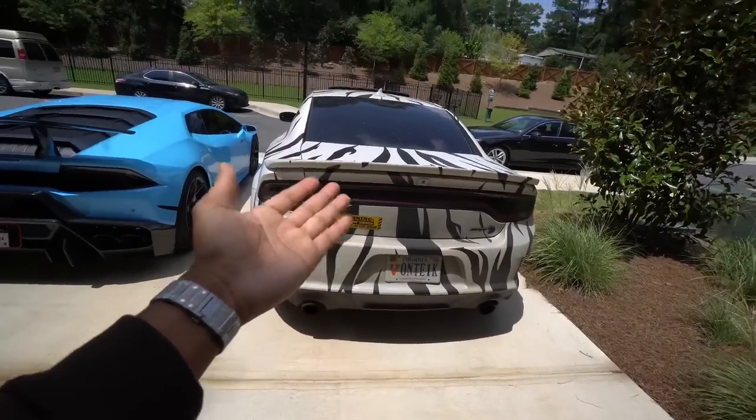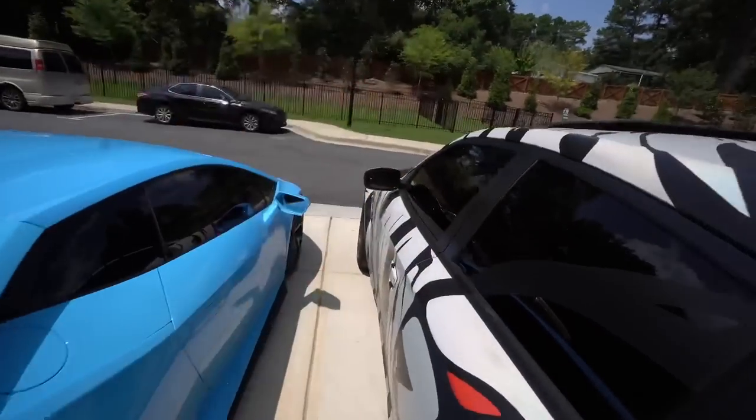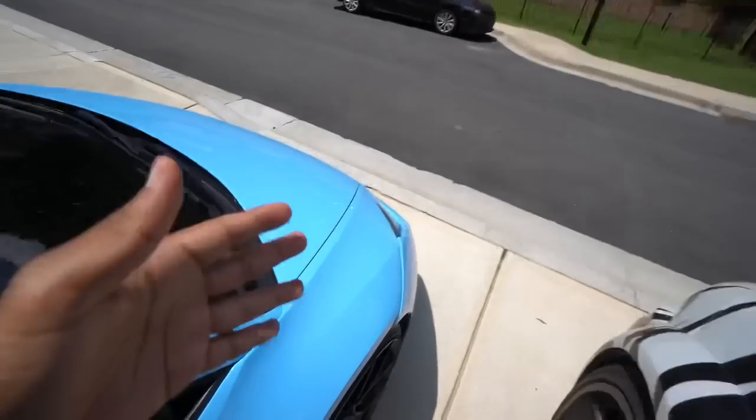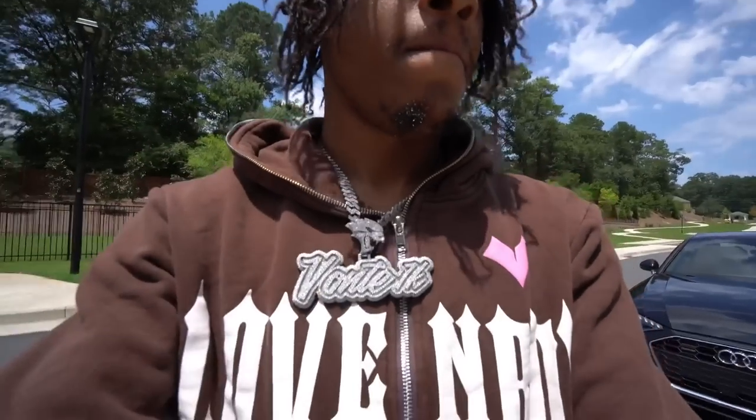But yes, man, this is my 2021 Dodge Charger Hellcat Red Eye wide body, whatever. No, it's not a Jailbreak. I would trade it in and get a Jailbreak, don't tempt me. I really would.